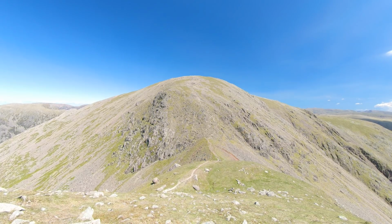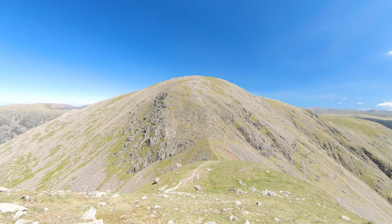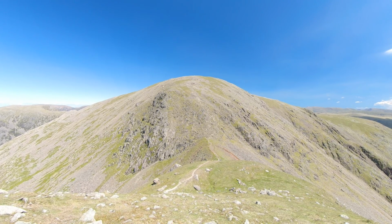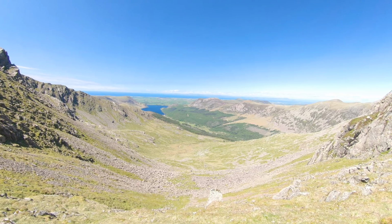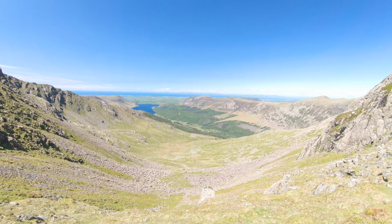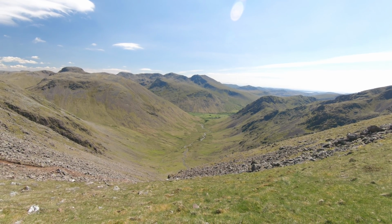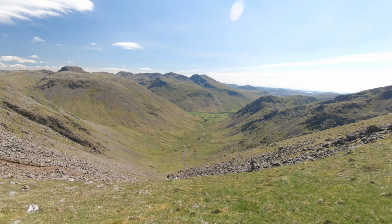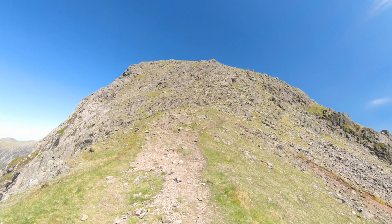So I'm just about at Wind Gap, and then I've got quite a climb up to Pillar across there. So I'm still heading to Pillar at the moment. This is Wind Gap, and this is looking towards Ennerdale. And on the other side here, looking towards Wasdale there. So I'm just about to start the last climb of the day up to Pillar.